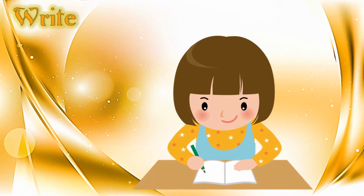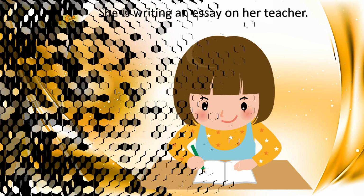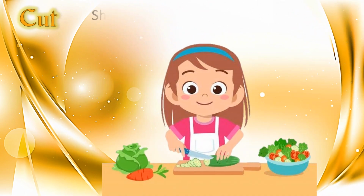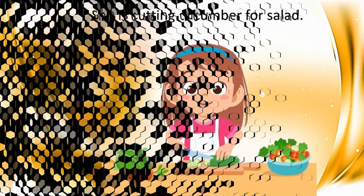Write. She is writing an essay on her teacher. Eat. They are eating dinner together. Cut. She is cutting cucumber for salad.